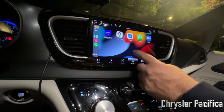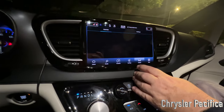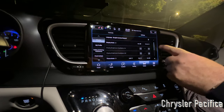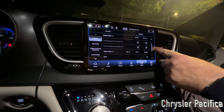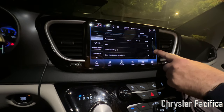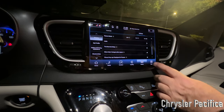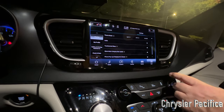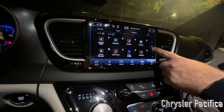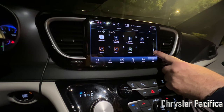Quite a few apps on there. Vehicle, that's all your vehicle settings, so you can change all the settings of the headlights, the horn, miles, kilometers, anything like that, they're all listed there. And then finally your apps there, that tells you everything that you've got in your system.